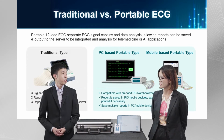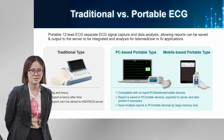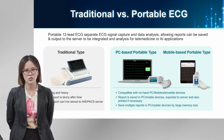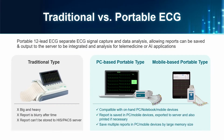Okay, I see. So the 12-lead ECG measurement can only be taken in hospitals? Usually it is the case, since it requires professional knowledge and training to attach electrodes precisely on the patient's body. The 12-lead ECG is also usually a big, heavy machine with a built-in printer for reports.